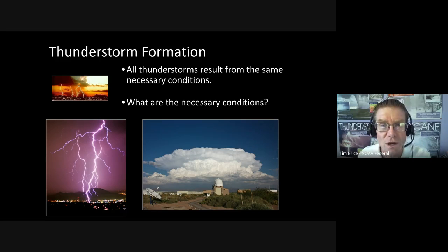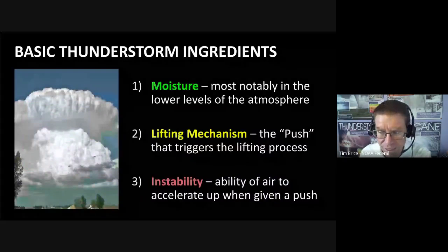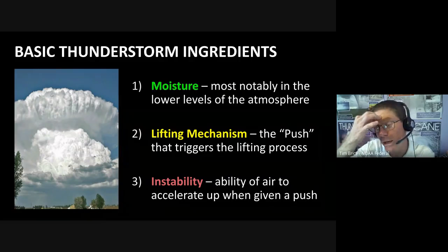And the same thing happens in the weather. When we're trying to get a thunderstorm, all the weather ingredients have to come together just right for us to get a thunderstorm. We might get a cloud, we might get a shower, or we might get a rain shower if some of the ingredients aren't right. But all the ingredients have to come together just right. And those three ingredients include moisture, a lifting mechanism, and instability. I want to talk about each of these real quickly right now.